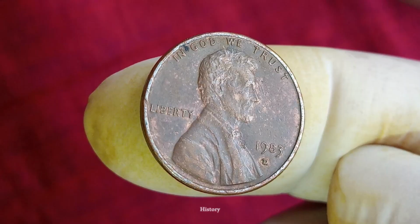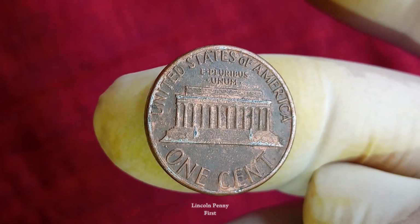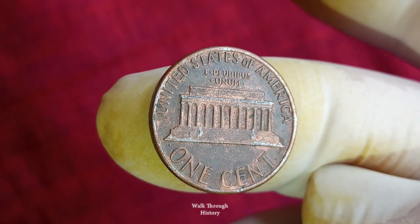Let's jump into the history, the mystery, and the massive value of the legendary 1983 D Lincoln penny. First, let's take a brief walk through history.